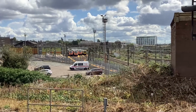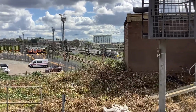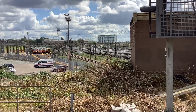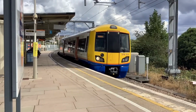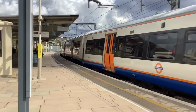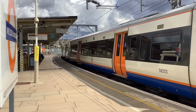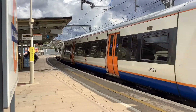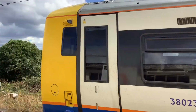Right there is the Avanti West Coast service from London Euston to Manchester Piccadilly, being worked by a Class 390 Pendolino. The 12:26 London Overground service from Stratford to Richmond is now departing. And the previous London Overground service was actually from Clapham Junction to Stratford, so sorry about saying it was from Richmond.